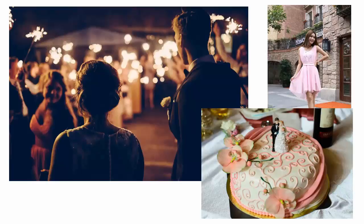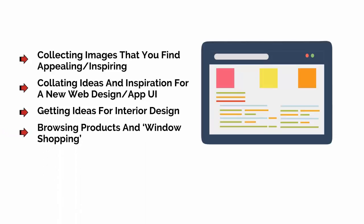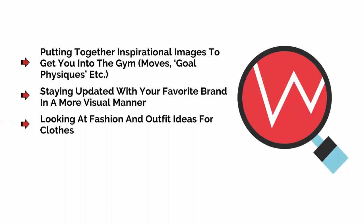There are many other common ways that Pinterest gets used. Here are just a few. Collecting images that you find appealing or inspiring. Collating ideas and inspiration for a new web design or an app UI. Getting ideas for interior design. Browsing products and window shopping. Putting together inspirational images to get you to the gym, moves, goal physiques, that sort of thing. Staying updated with your favorite brand in a more visual manner. Looking at fashion and outfit ideas for clothes. Researching tattoo ideas, and much more.